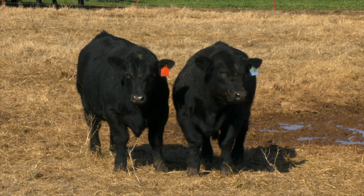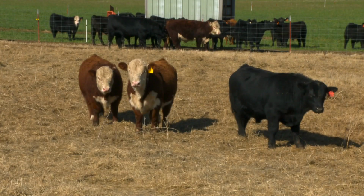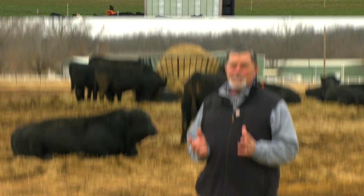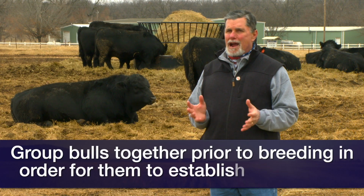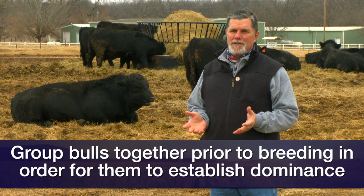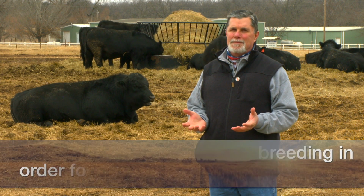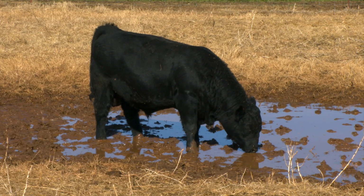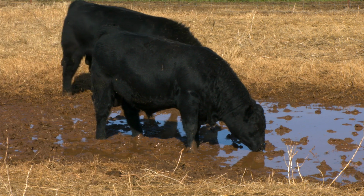If we're going to be turning out bulls in multi-sire pastures, it's important that we mix those bulls prior to breeding season, or as early prior to breeding season as possible. It allows those bulls to actually establish a pecking order, a hierarchy, if you will. If you've got bulls that are potentially going to fight and get injured, it permits you enough time to replace those prior to breeding season and bull turnout, as opposed to that happening inside a breeding season when bulls get injured and they're not covering cows, another thing that can spell financial disaster.